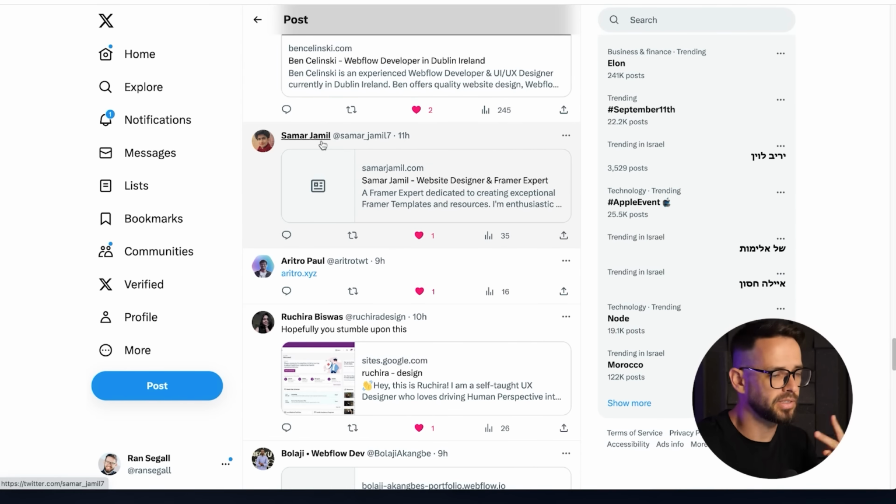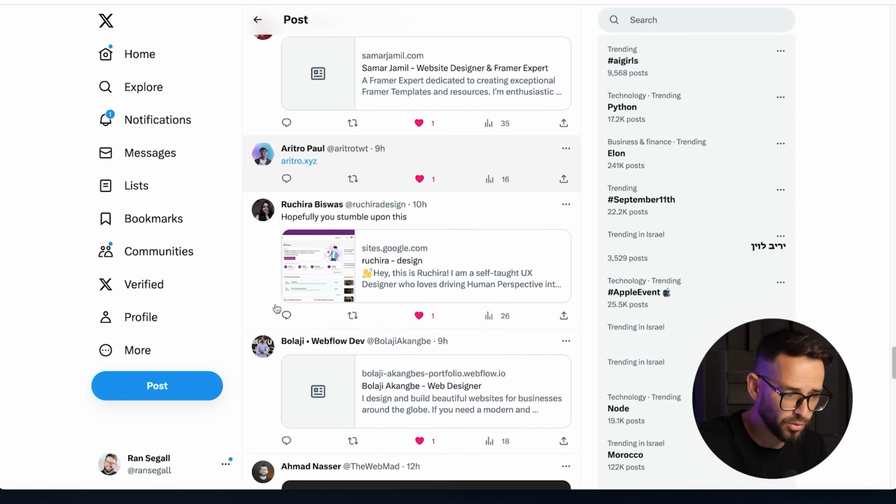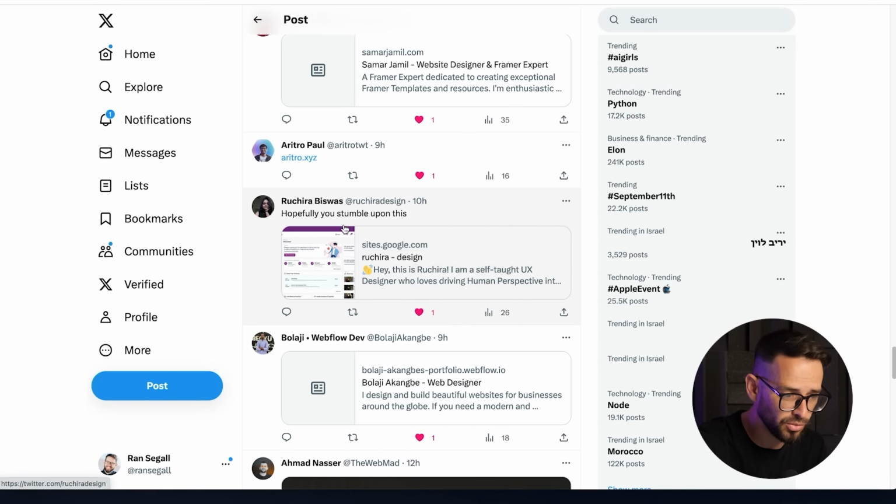Let's do two more because I'm actually out of energy. I don't know how many I have. Oh my God, I've got so many. I'll never reach 50. Let's just do this one, Rushira.